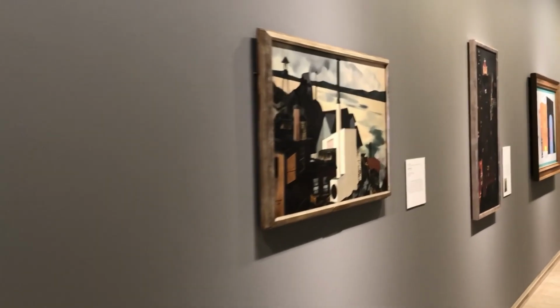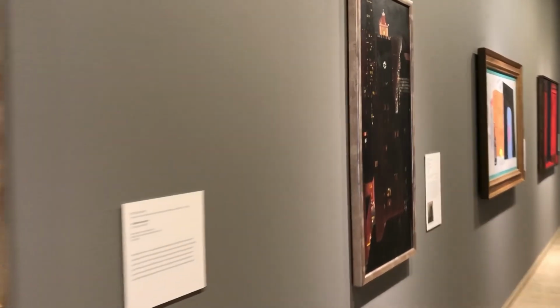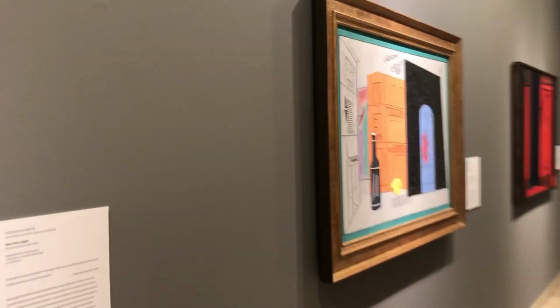So that's kind of nice if you've come to the Sheldon before and if you've had a favorite painting or a favorite piece of artwork, because there were two sculptures in this room as well. I would say to go on back and see if you can find it.